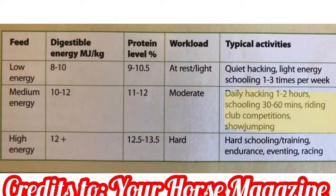If your horse is daily hacking for 1 to 2 hours or schooling 30 to 60 minutes, riding at competitions, then he's in moderate work and needs 11 to 12% protein, 10 to 12% digestible energy, and a medium energy feed. And lastly, if your horse is doing hard schooling or training, endurance riding, eventing or racing, he's in hard work and needs 12.5 to 13.5% protein and 12 or more digestible energy with a high energy feed.